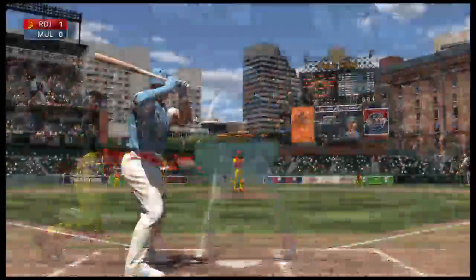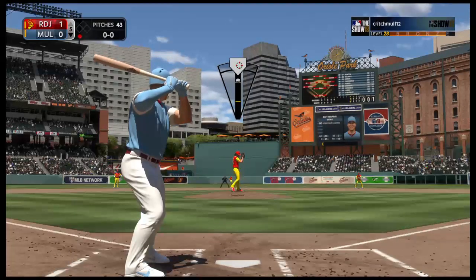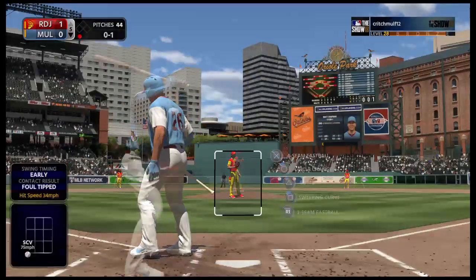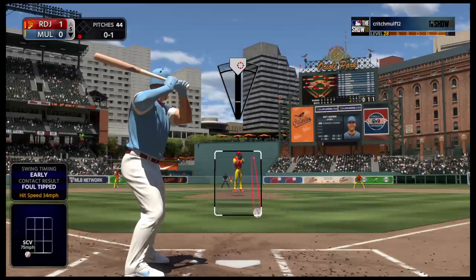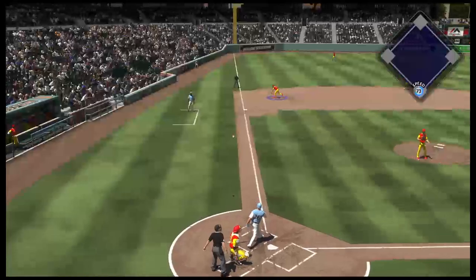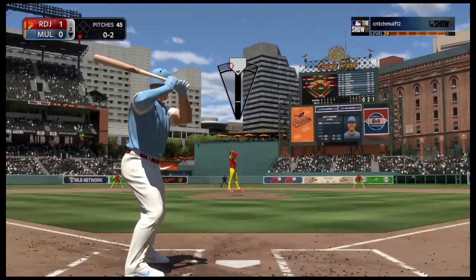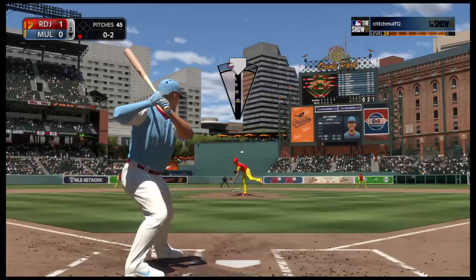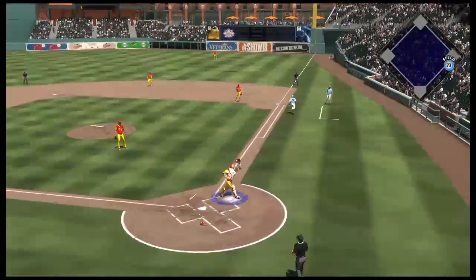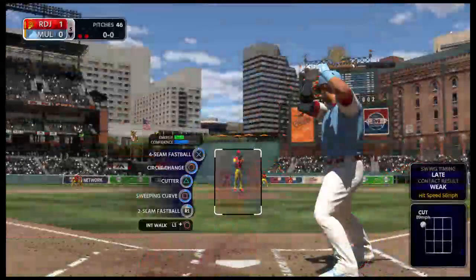So that brings up the always intense Matt Chapman. First time up, he went down looking. Ready with the first pitch. Here it comes. Just able to get a piece of that for strike one. Popped him up. Piazza has a play. Two gone. So bases are empty here with two gone.